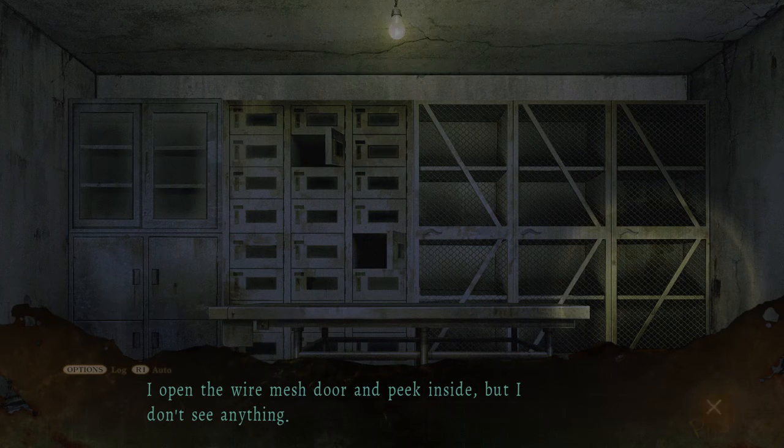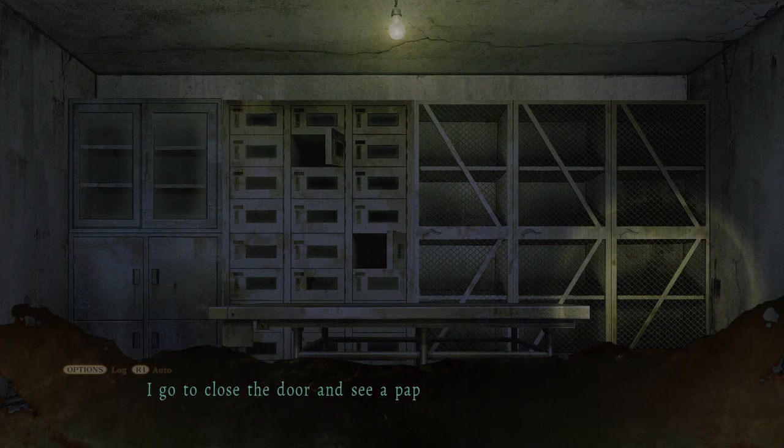I open the wire mesh door and peek inside, but I don't see anything. I go to close the door and see a paper stuck on the backside.